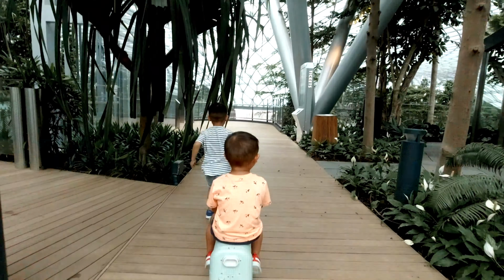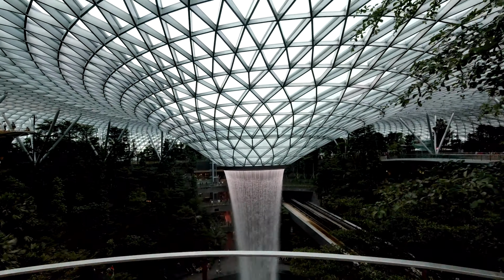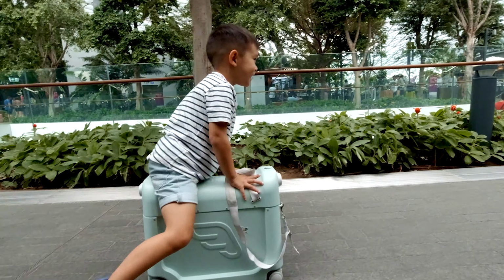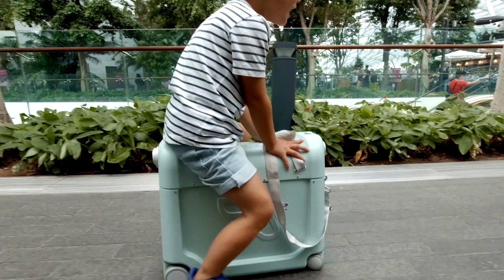Reason number 2, you can wheel the kids on the JetKids BedBox. If you're running late to your gate on final call and you need to get there pronto, well, JetKids has you covered. Just simply chuck your kids on the BedBox and wheel them away to the gate.